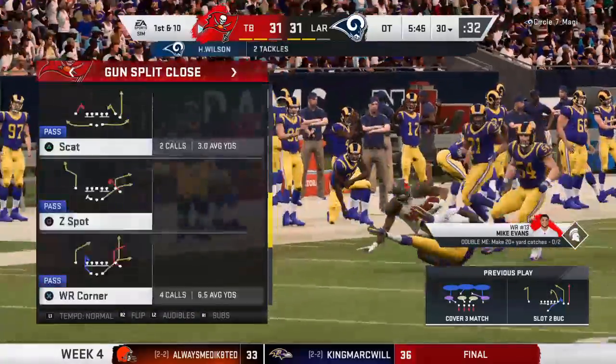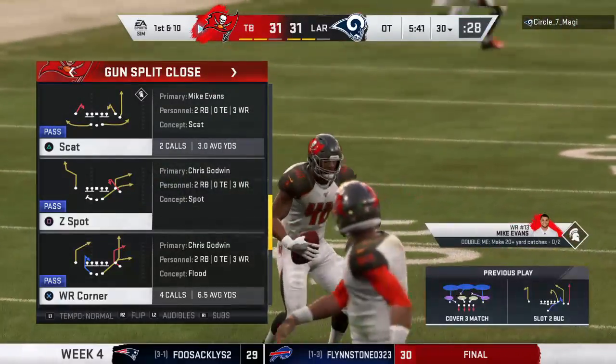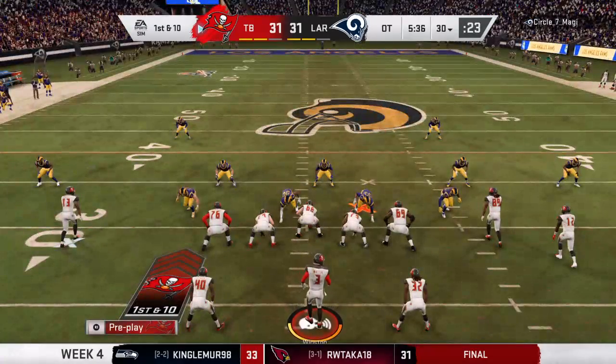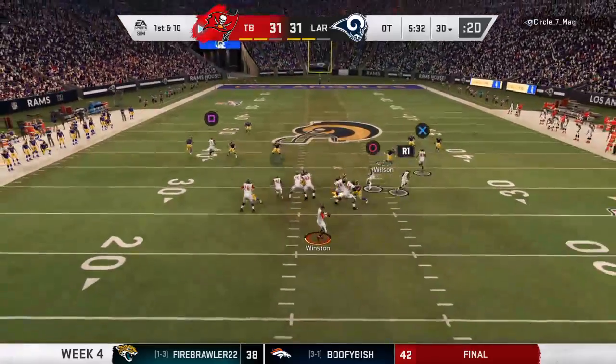Well, that was a pretty favorable situation there. What would you call that? 2nd and manageable? Smart play, too. Didn't force it downfield when he didn't have it. Just checked it down, let him get the first down, and that's exactly what he did. So 1st and 10 now from the 30.